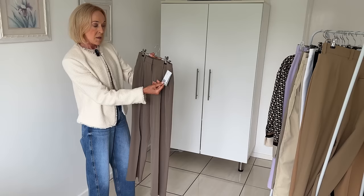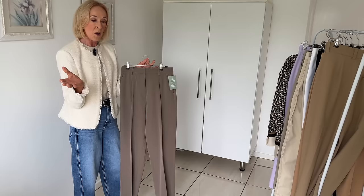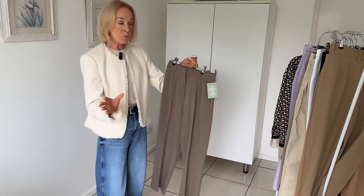By the way, when you order online, the prices are never on the H&M tickets. So if memory serves, I think they were on offer when I bought them. I think they were down from £27.99. I think it was £17. So a great price point. They're in this lovely dark beige, almost that mole colour.